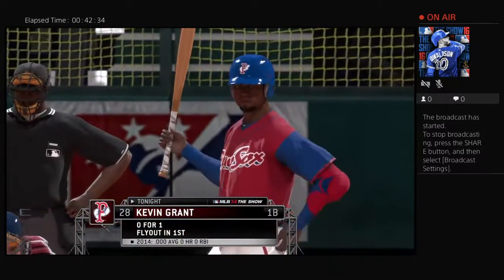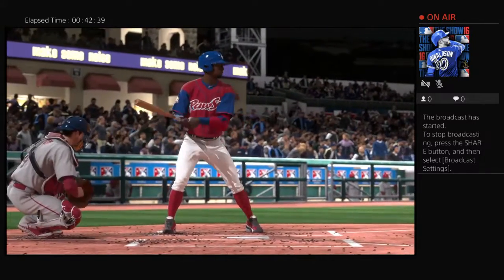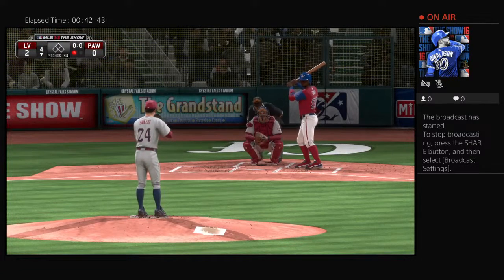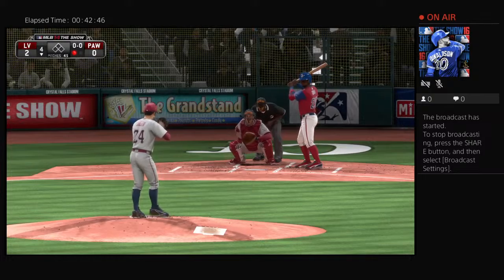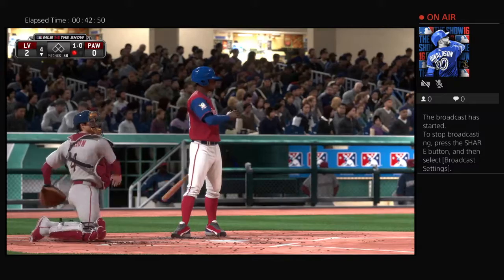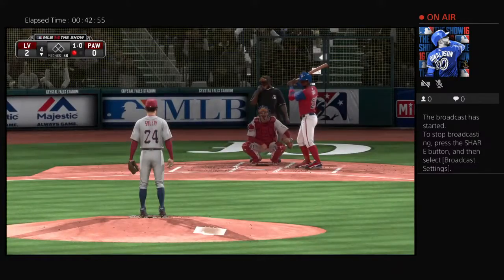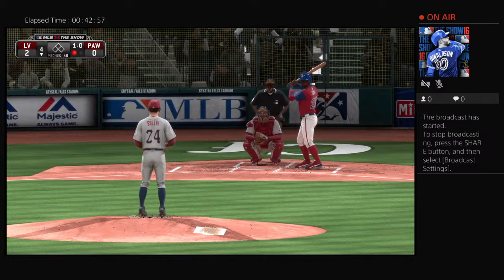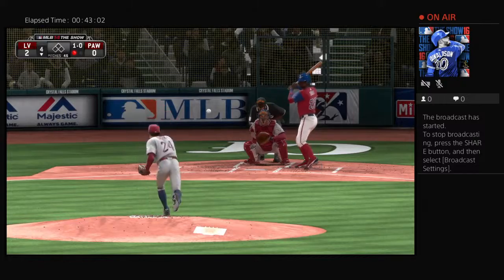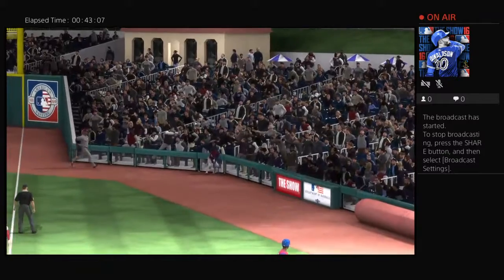Kevin Grant will dig in here. He flew out his first time around. First pitch here misses wide, 1-0. And right now, these guys just need something to break their way. A blooper, a bunt, a hit by pitch. Something to get a base runner and give that guy something else to think about out there. Out of play off to the right. It's 1-1.